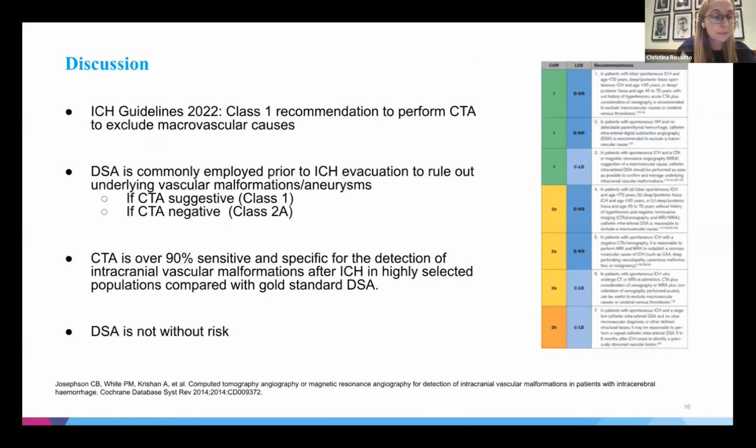So these findings are important because DSA is commonly employed prior to ICH evacuation to rule out underlying vascular malformations and aneurysms. The ICH guidelines currently, from 2022, recommend DSA after CTA as a class 1 recommendation if the CTA is suggestive of a vascular malformation, and as a class 2A recommendation if the CTA is negative. Prior studies have shown that CTA is over 90% sensitive and specific for detection of vascular malformations compared to DSA. So it's important to remember that DSA is not without risk.